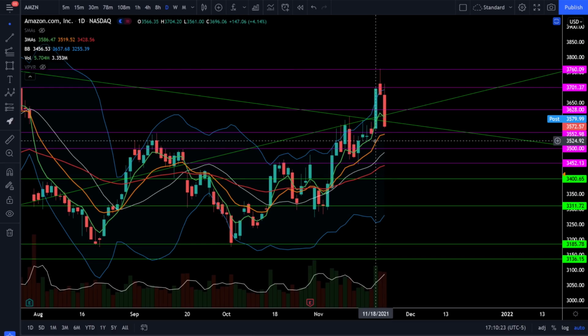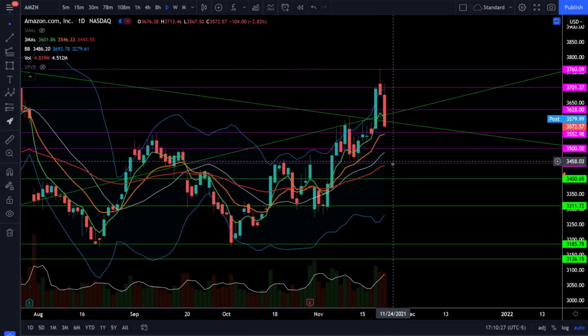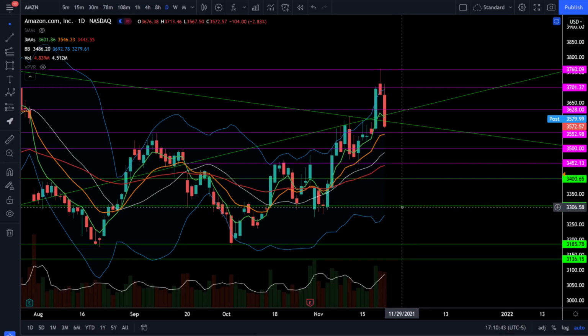Right now, the support levels you want to watch on Amazon stock are going to be 35.52, 3,500, and 34.50. As long as we're above 3,500 and 34.50, you can buy the dip. If we start breaking below 34.50, you need to be a lot more cautious because it's very likely Amazon is going to roll over and we're going much lower. The support levels below the critical support will be at 3,400 and 33.11.